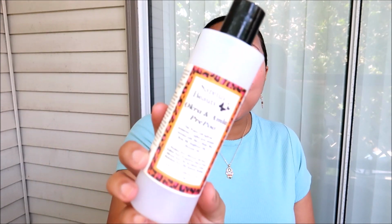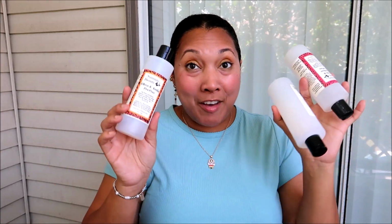So the first product that I have here is the Okra and Amla Pre-Poo. The pre-poos from Sorenzo Beauty I like to add to my dry hair, similarly to what I would do with a creamy base conditioner, because I want to get those really good ingredients on my hair, on my scalp first, so they can really get in there, do their thing, and then I'll add a slip booster on top, and it's just been magic because I have 3 here and I have just seen it time and time again. I love that she uses unique ingredients.